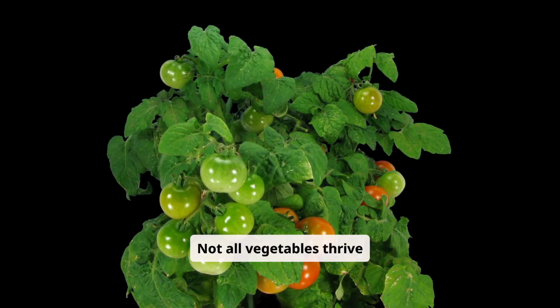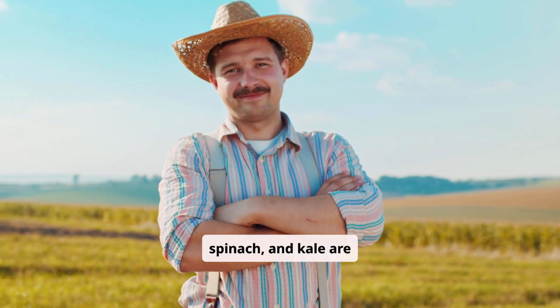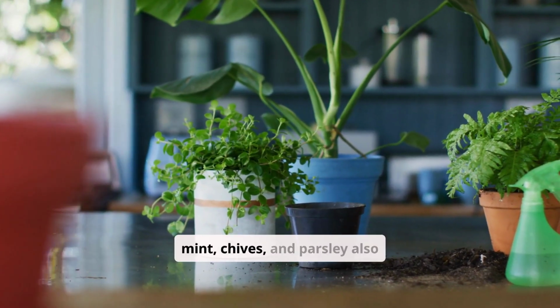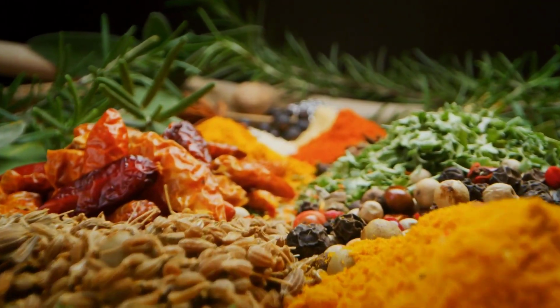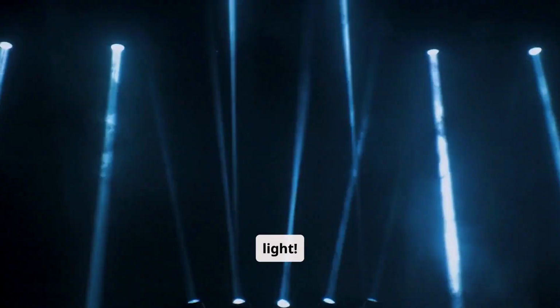Not all vegetables thrive indoors, so choosing the right varieties is key. Leafy greens like lettuce, spinach, and kale are excellent choices because they are easy to grow and harvest quickly. Herbs like basil, mint, chives, and parsley also thrive indoors. They add flavor to your meals and are relatively low maintenance. Small pepper varieties, such as bell peppers and chili peppers, can be successfully grown in containers indoors. Just make sure they get enough light.